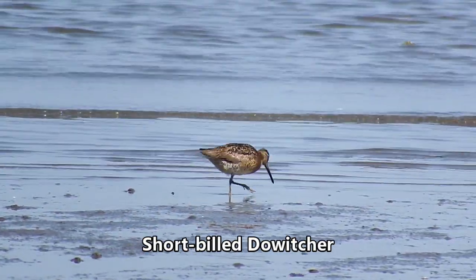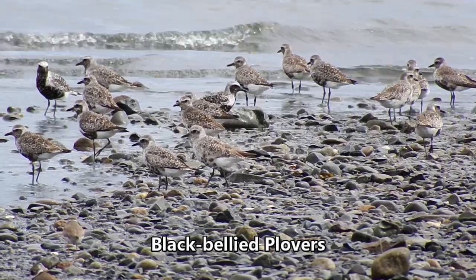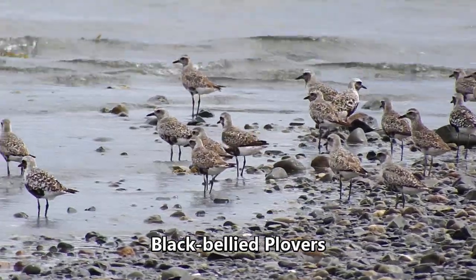Then there are some that are bigger, the short-billed Dowitcher. Can you believe this is a short-billed? Then there are a whole bunch of birds that maybe get up to pigeon size. Black-bellied Plovers tend to be pretty common on the beaches out here, and they're about the size of a pigeon.